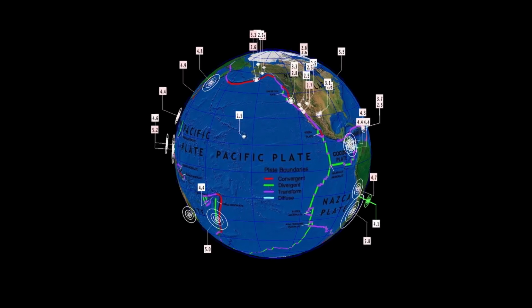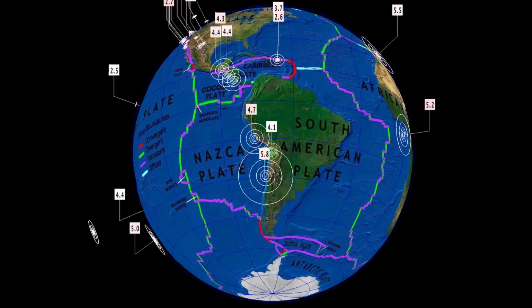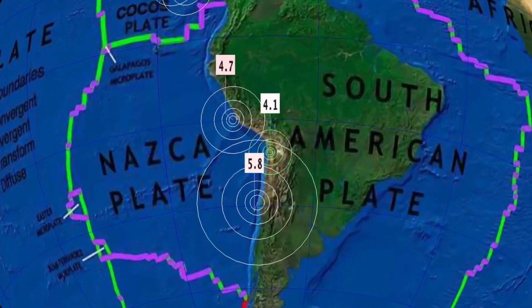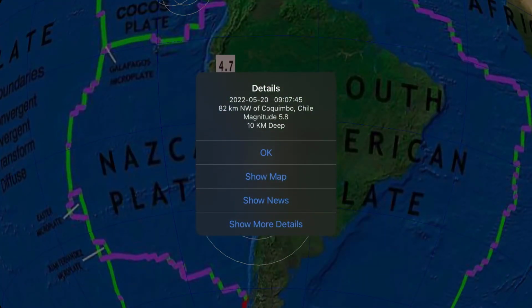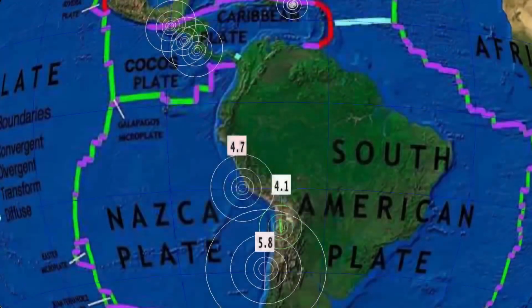Now let's get to earthquakes. The past 24 hours, just under 200 earthquakes according to USGS across the map. We're going to start out here with the largest of the last 24 hours, a 5.8 in Coquimbo, Chile, at a 10-kilometer depth. That was early this morning, as well as a 4.1 there.